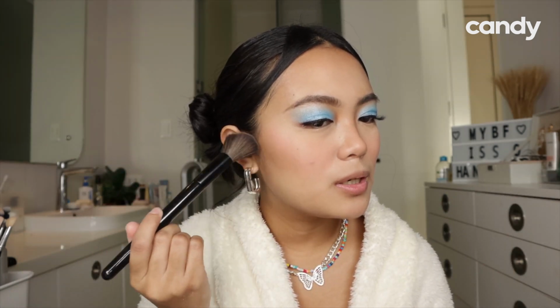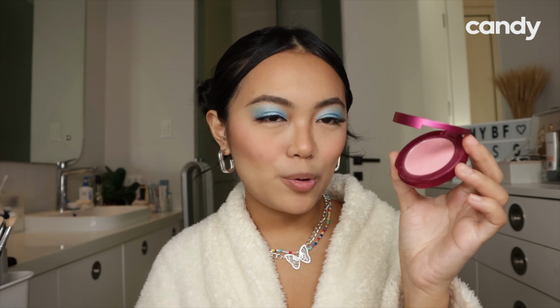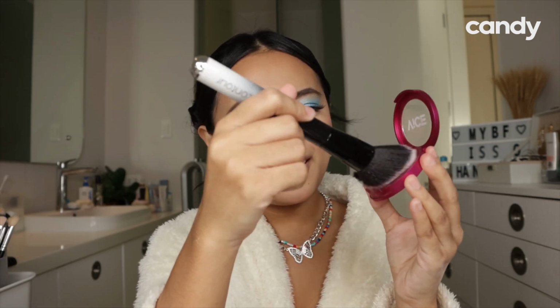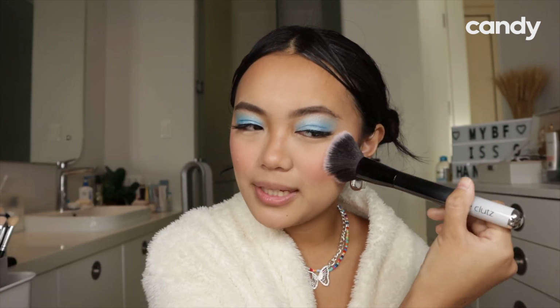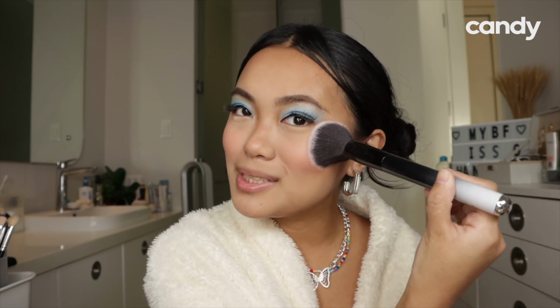Hindi naman sobrang snatched yung mga 2000s look, so I'm just gonna lightly sweep it on. Just so I feel like it's there, pero I'm not really looking for intense definition since Y2K look nga ito. For my powder blush, I'm using Vice in the shade Sweet Lang. I really love this and it's so cheap. I also like to do this sometimes with my powder blush para it really gets pressed into the skin.